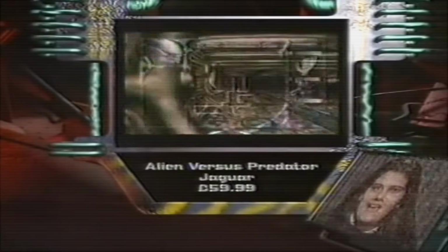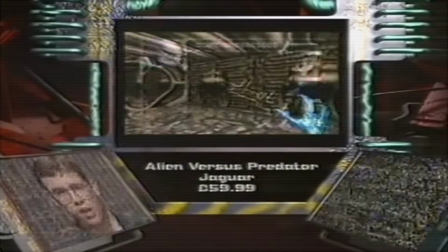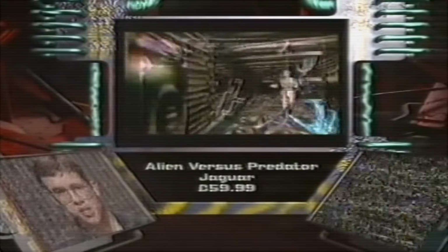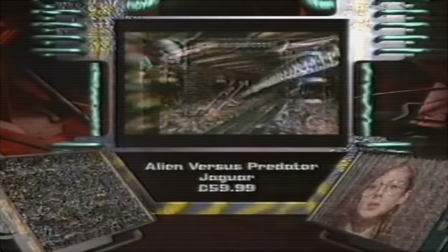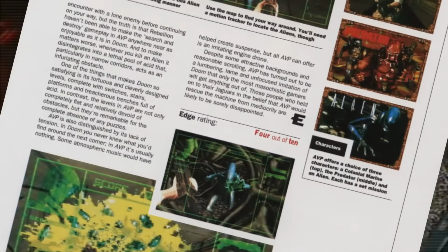This is an amazing game. It's so good, it's worth buying a Jaguar for. It's lovely and gory. Fans of the films will love this. Apart from the odd magazine, which just really didn't get it. I couldn't really be bothered with all the tactical play.